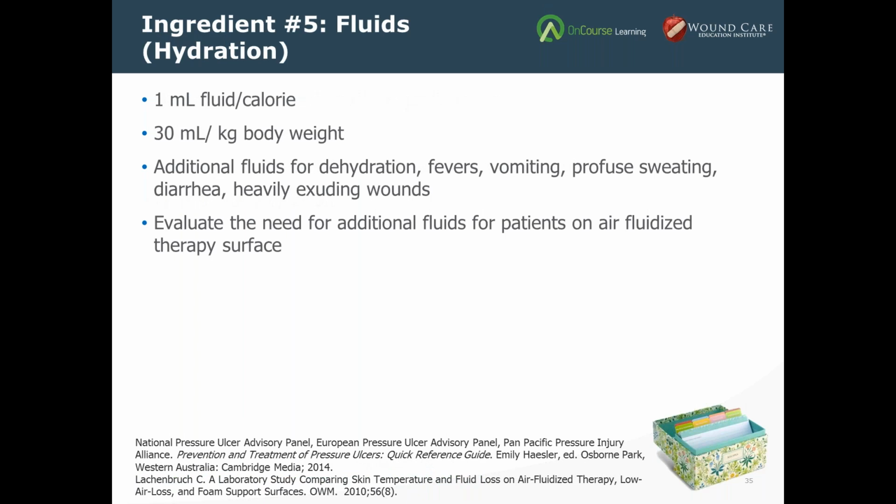Okay, our next ingredient here is fluids. And I think sometimes fluids doesn't get its due because we figure, oh, well, everyone's drinking a little every day. But for our wound patients, it is particularly important for 2 reasons. A lot of patients are maybe on air fluidized mattresses. They might be on these special beds to help them heal. And if it's an air fluidized mattress, that is very dehydrating. So you want to make sure that they're getting adequate fluids.